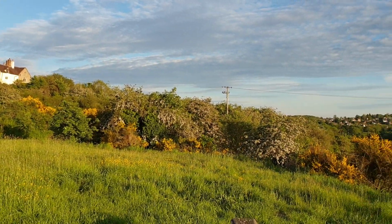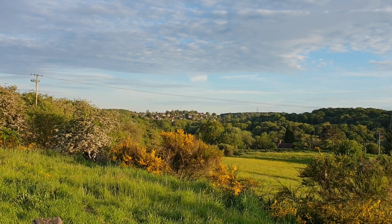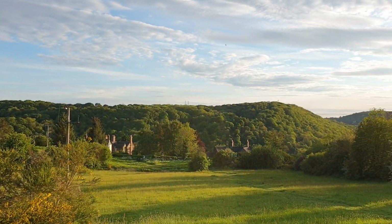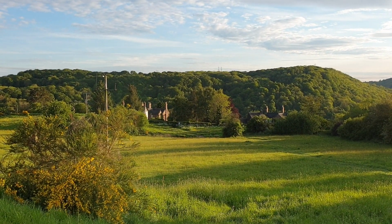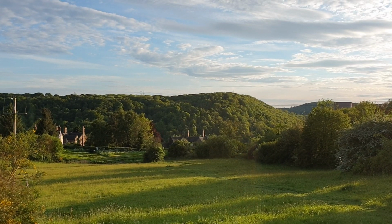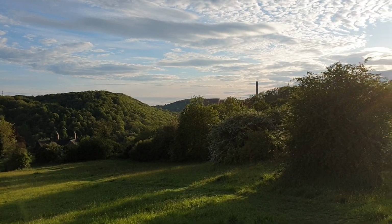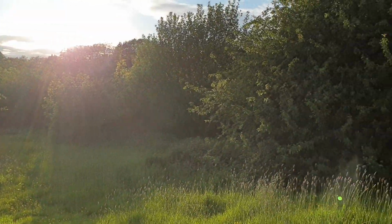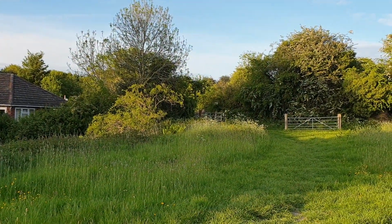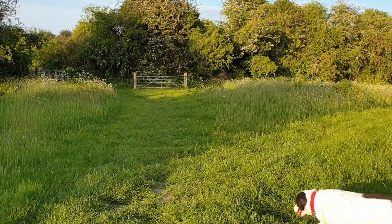Right, spin you around slowly, looking over towards Broseley. There's Oddsbower down in the dip. There's Benfell Edge, and looking down towards the power station. And that's the 360 view.